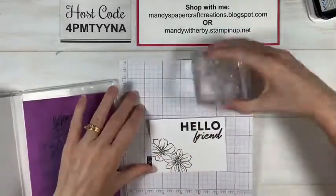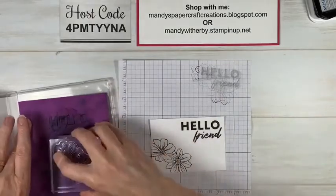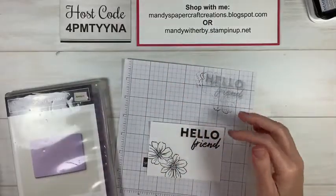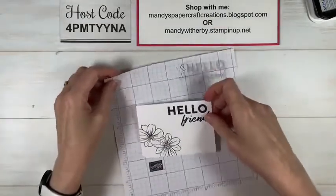It's especially important with photopolymer stamps to clean each stamp straight away, because they do tend to hold pigment of some of those deeper colors of ink. So if you clean them straight away, they might still stain up a little bit, but they won't stain up so badly. So don't let the ink just sit there on them forever and a day.